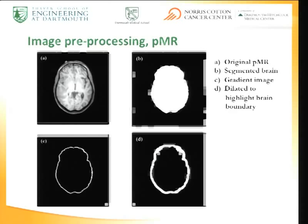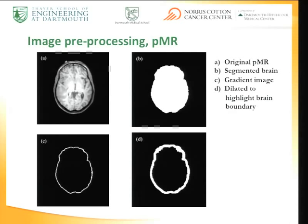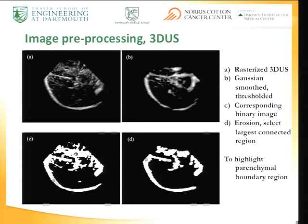So here's the picture. Just to walk you through this. The original MR, there's segmentation. I think we commonly use a level set technique. We produce this gradient image, and then we dilate that in part to make it look like what we see in an ultrasound boundary similarly. So here's the ultrasound sequence, similarly some pre-processing of that data, ending up with this binary image. Again, this is three-dimensional. I'm just showing you the 2D data as a presentation, but it's all fully three-dimensional that we want to try to register.